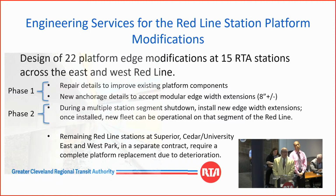So the segments are going to be east red line, and then the west red line, and then final segment is the blue segment I showed earlier in the middle at Tower City, East 55th, and East 34th. And the reason we're doing that is we're still running light rail. They're the wider fleet, so they have to still get through all the way to the waterfront line coming from the east and still go through these platforms. So those will be done last.